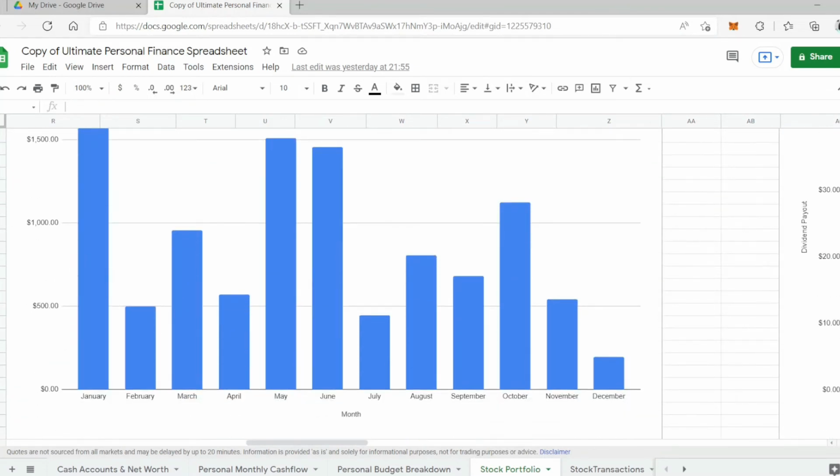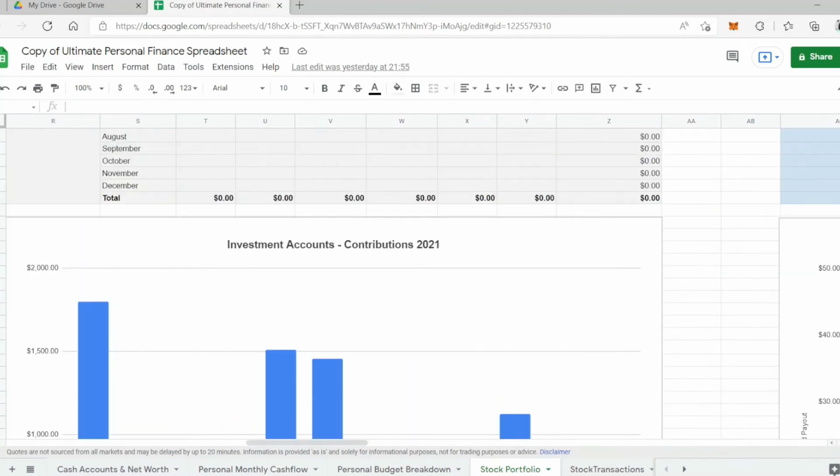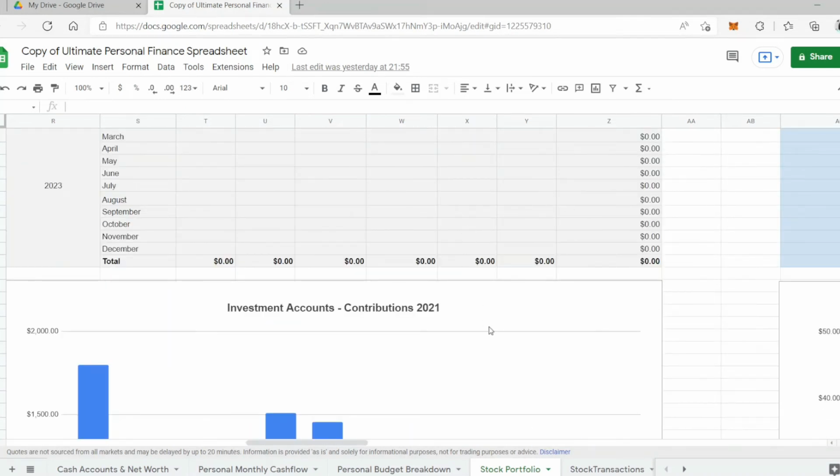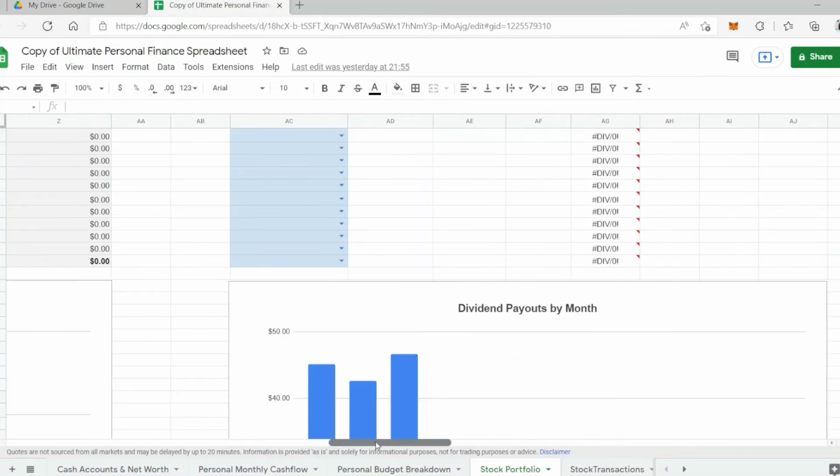And you can see this pie chart. Forgive me, I have not changed it to reflect 2022. I will do that later on. Okay, so I'm going to scroll over, and we are going to look at, here it shows you my dividends.